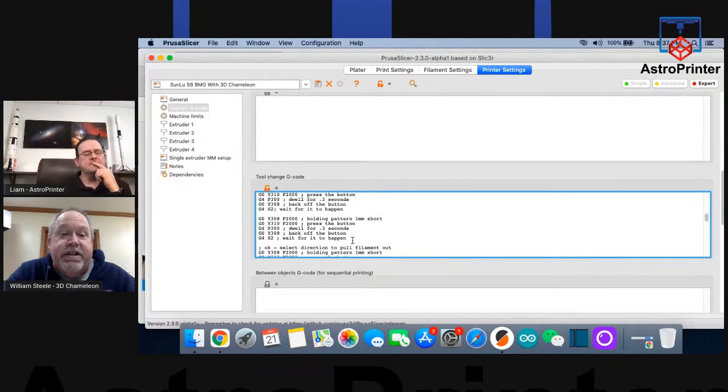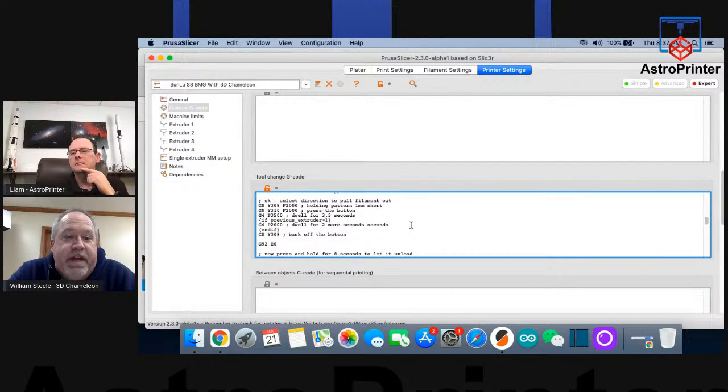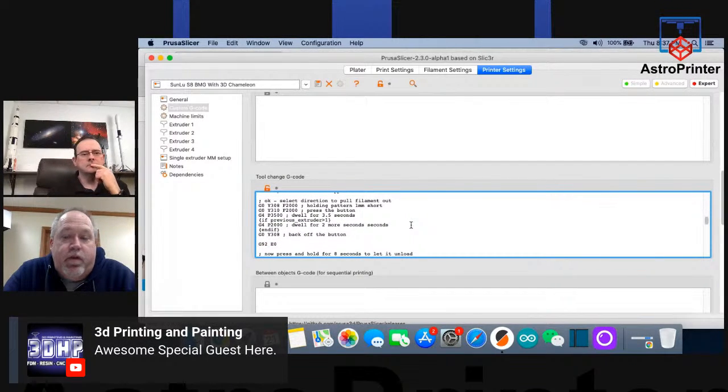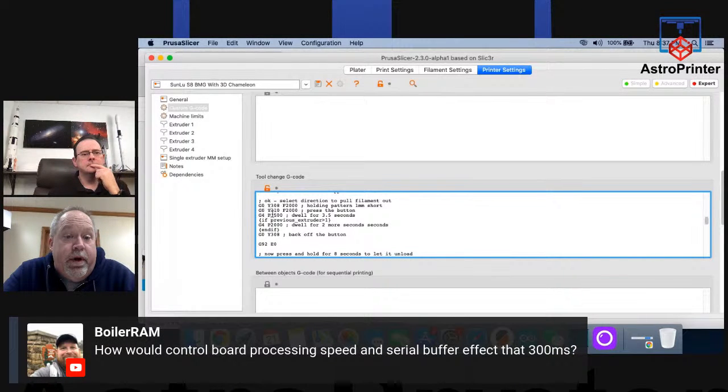Every time you press it, it starts off at 1, the next one is 2, the next one is 3, the next one is 4. If you do it again, the next one is 1. It automatically cycles back through the sequence. Yep. So once we've done that, we then need to tell the Chameleon what the next step is, and that's going to be telling it to load or unload the filament. Since we're unloading, we press the button again, but in this case we press it for 3.5 seconds.